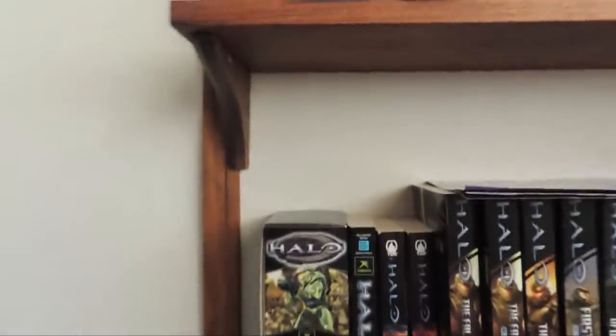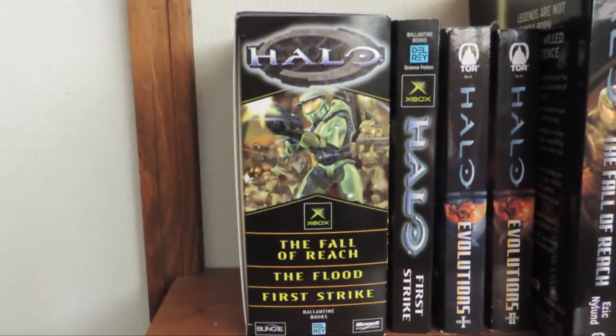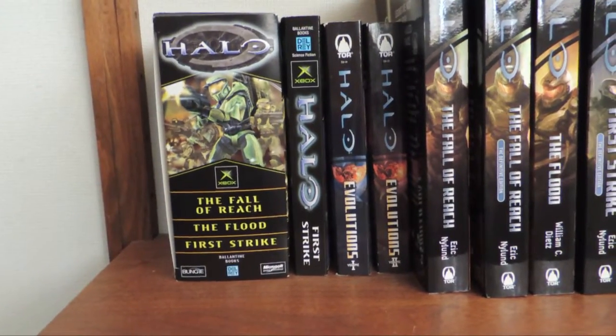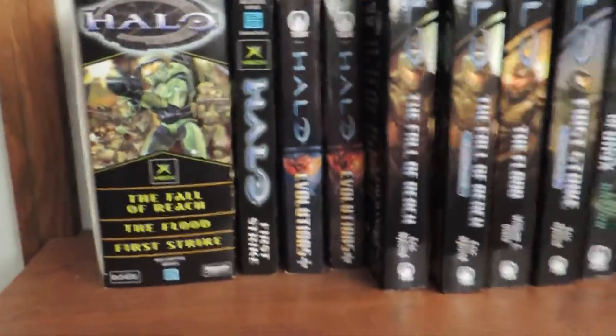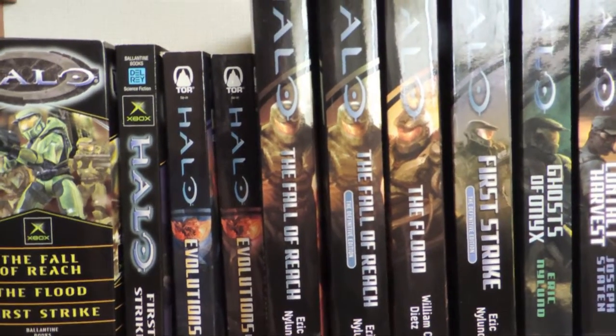Anyway, moving over this way, you got Halo books. Original copies of Fall of Reach, The Flood, and First Strike, original prints. A second copy of First Strike. I don't really remember how I ended up with two copies of it, but I did. A little out of order, Halo Evolutions, but they're the same size because everything else is the gigantic books. Halo Evolutions 1 and 2 come with the bonus stories. Then over here we got the Fall of Reach and the Fall of Reach Definitive Edition.